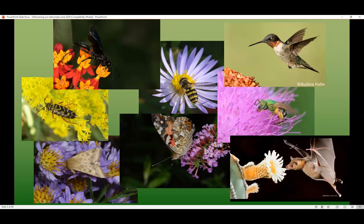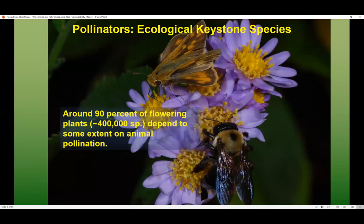For those of you who may have attended Tuesday's, you'll see a few of these intro slides very similar, because I really want to emphasize that pollinators are incredibly important. They're also incredibly diverse too. There are wasps, beetles, moths, butterflies, flies, birds, bats, bees, of course, as well as in other parts of the world, black and white ruffed lemurs in Madagascar. There are some slugs, there are some amphipods, there are a whole variety of species. But pollinators are important because 90% of flowering plants, around 400,000 species, depend to some extent on animal pollination, moving the pollen from the male parts of the flower to the female parts of the flower.